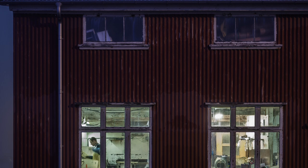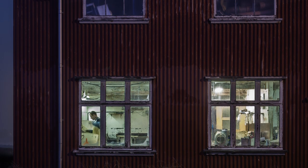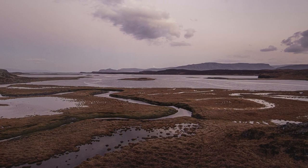As the lights come on, shadows disappear, and the man busies himself preparing for the day. In this tiny town, his work is limited to fishing off the Icelandic coast, just as his father had done and his father before him.